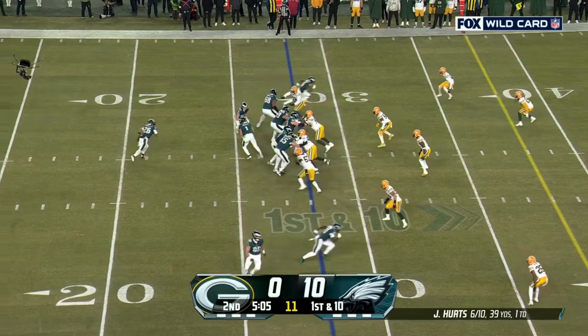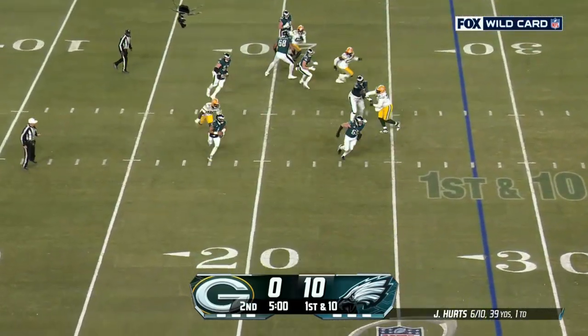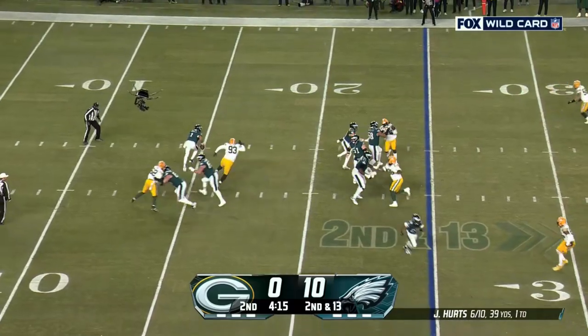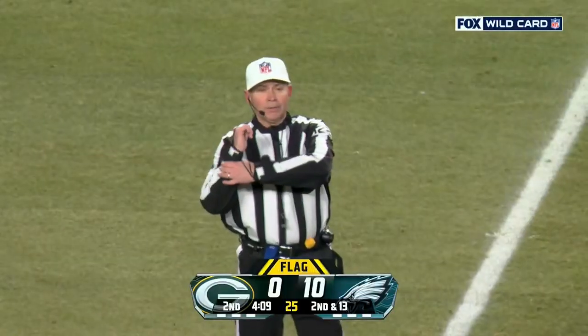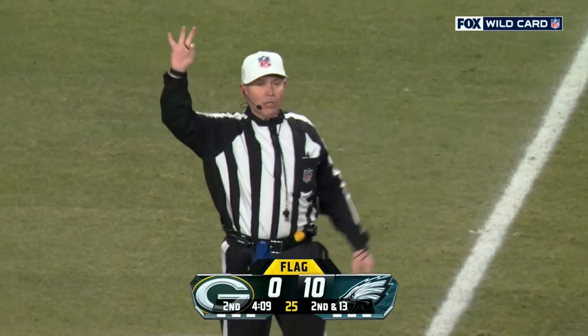In the game as a play fake. Pressure. Hurts. Looking. Just going to slide on down. Play fake again. Pressure right up the middle. Hurts in trouble. Being chased down by Slay. Looking, throwing, and now a penalty flag too. So this route. Offense, number 68. The penalty is declined. It's third down.